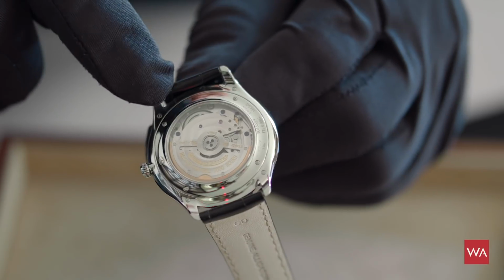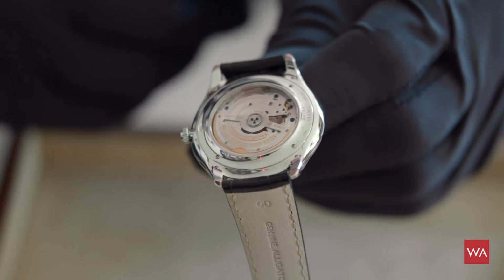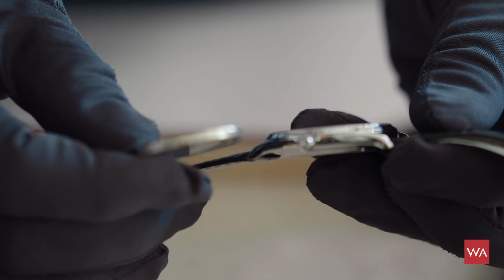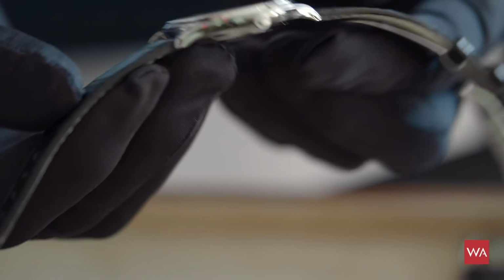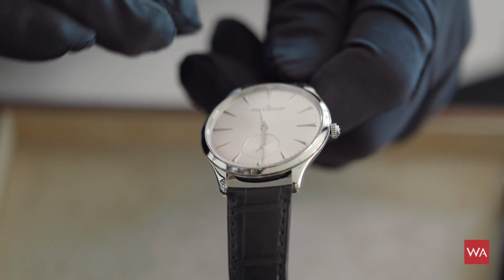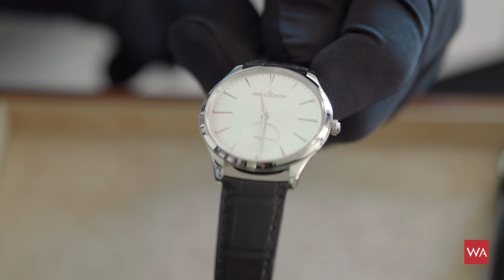But the rotor is very, very thin. If you look closer at it, you will see that it's a very thin rotor. It's the way Jaeger-LeCoultre is doing it. The watch is still very slim, not as slim as the others if we take the comparison of our 5 francs here, but still fits perfectly on the wrist. 38.5 millimeters, has a small second at 6 o'clock, a very elegant watch, just indexes on the dial, nothing that would disturb the beautiful design. It's a fantastic and good looking wristwatch.